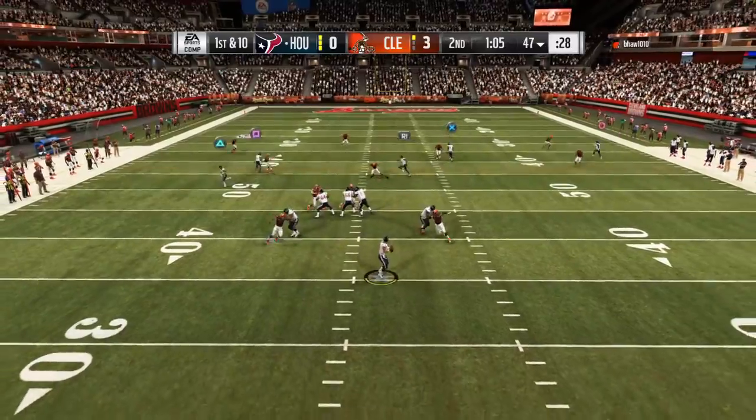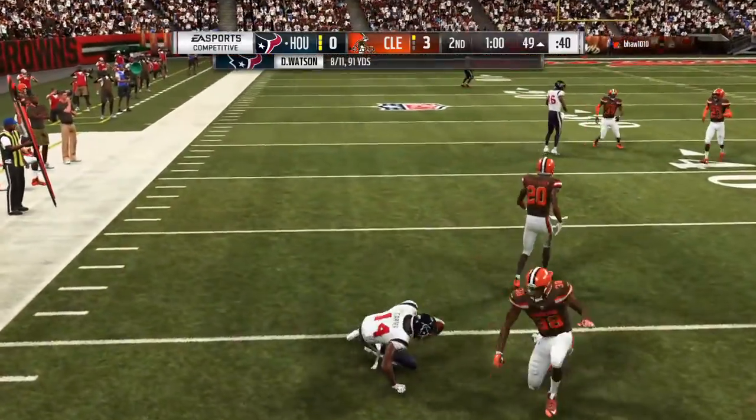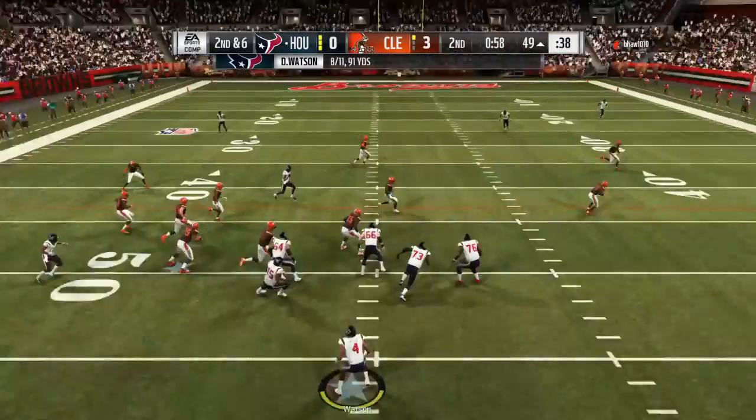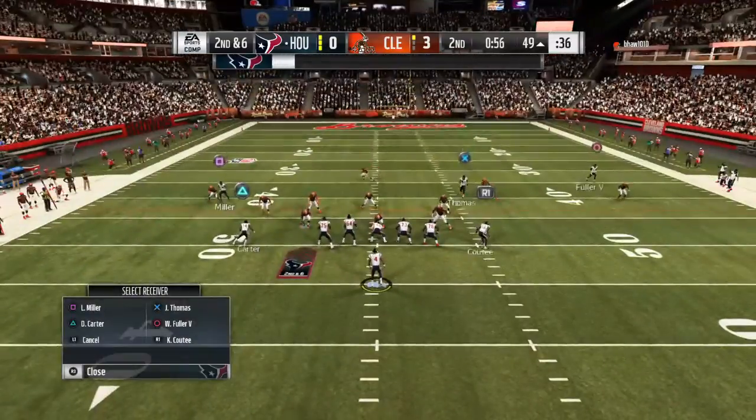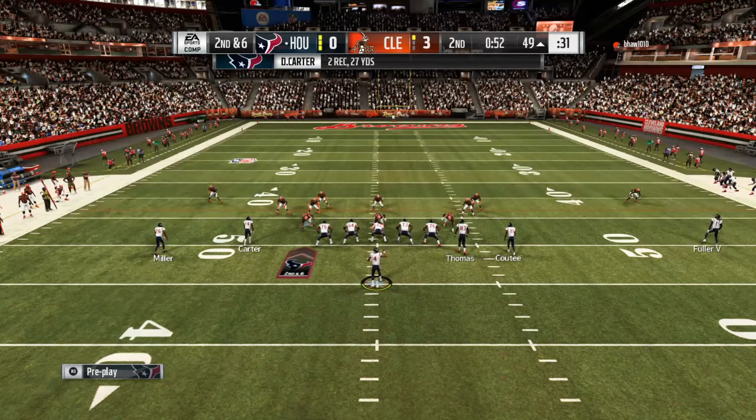A shotgun snap for Watson. Throw left side complete. It's Carter. And he'll get it into enemy territory just across midfield at the 49. That throw good for 4. It's 2nd down.